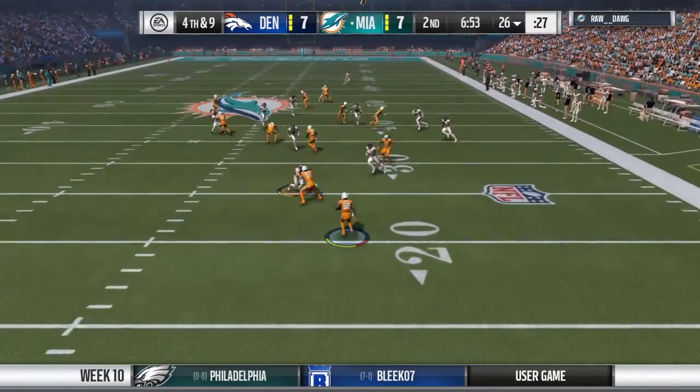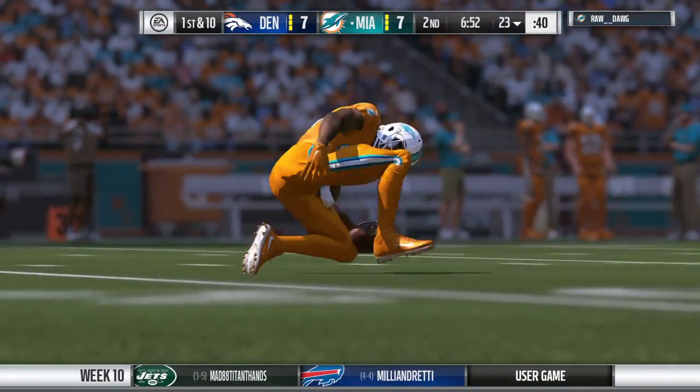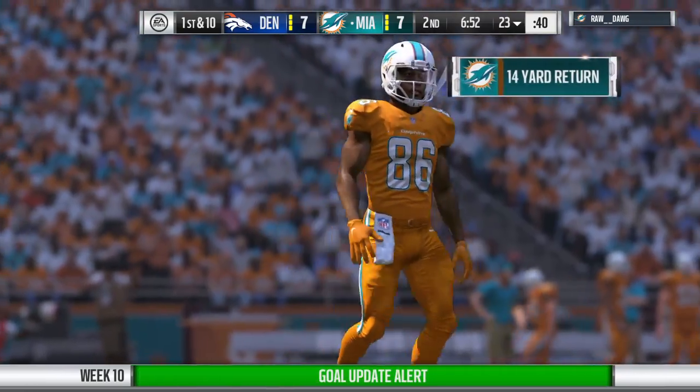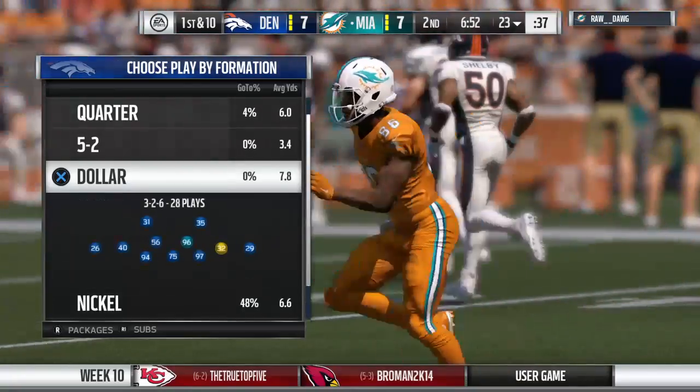And it's taken in at the 9. Nice job bringing that one back. 14 on the return. And it'll be Dolphin football. Out comes the Miami offensive unit now. They get set to take over.